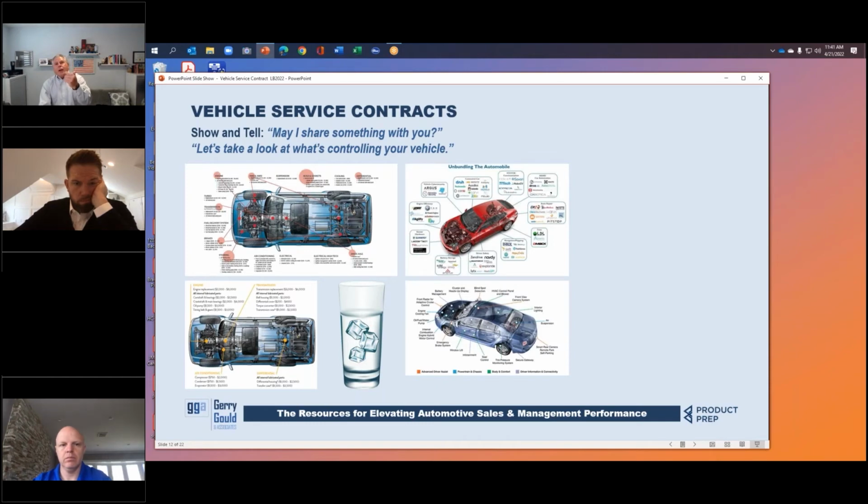So here's some more examples. Unbundling the automobile. Those are the manufacturers. That slide shows who's making the components in these vehicles today. It's not the manufacturer. The only thing the manufacturer makes, and you can stress this outside of Michigan, is, in fact, the powertrain. Everything else is sublet and bid on, and every year it changes. The computers, the wires, the glass, the metal, everything's made by someone else. So those are just illustrations you can share with your customer with regard to vehicle service contracts.